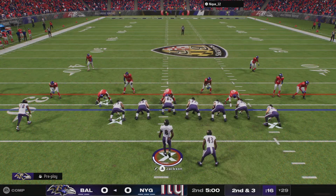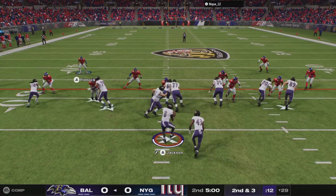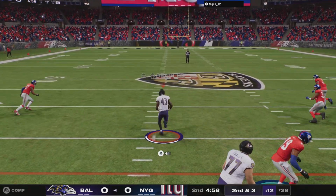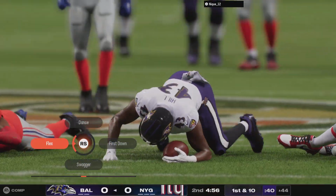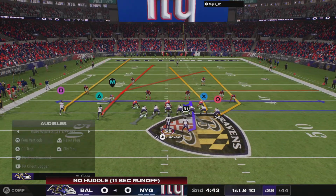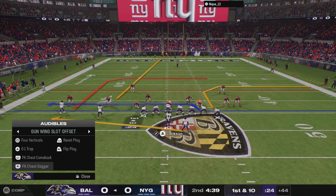Here's 2nd and 3 to go. On the ground, this is Justice Hill. And he's going to be taken down on the other side of the 50-yard line. Set to go now on 1st and 10.